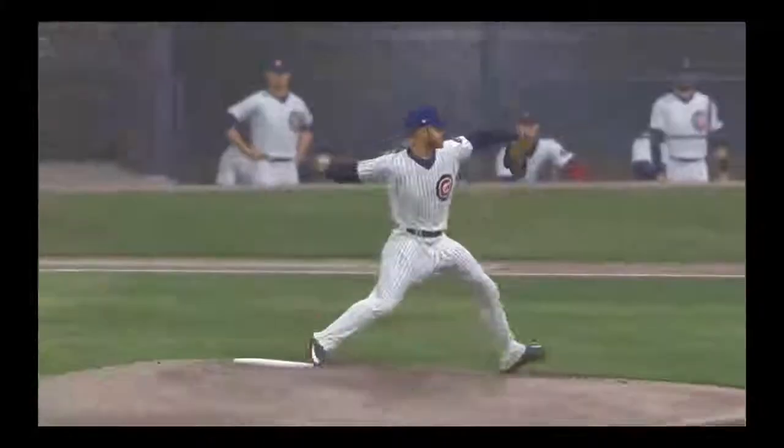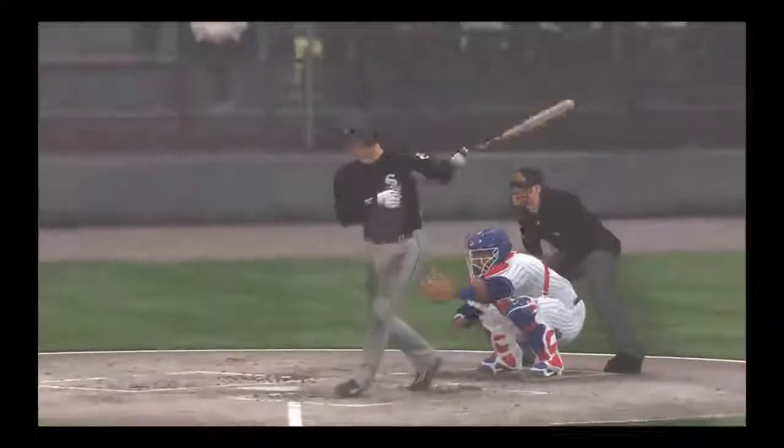He got him. It's not that easy to make a good hitter look that bad, but that's what happens when you can bring that fastball and ride it in on the inner half of the plate right there. You can get some pretty ugly swings.